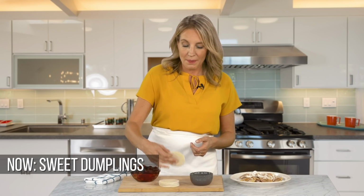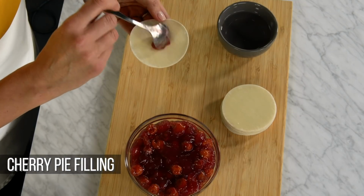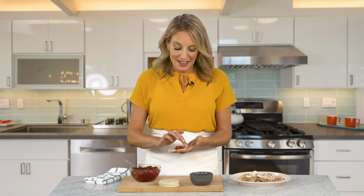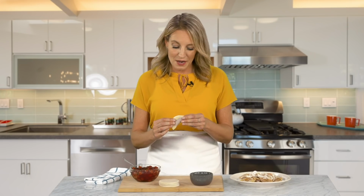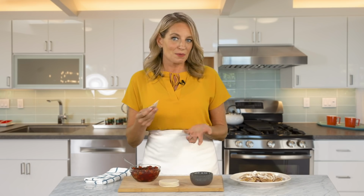You've got your dumpling wrapper. What I'm using here is some just cherry pie filling. You could use any kind of pie filling that you like or whatever you have on hand. You can do things seasonally. As we heard at Veselka, they even have little competitions where they come up with fun seasonal flavors. They do Thanksgiving leftover dumplings. They do really cool Super Bowl dumplings with buffalo chicken. So the sky's the limit, and hopefully we've inspired you too to have some fun and play with your different dumpling flavors.